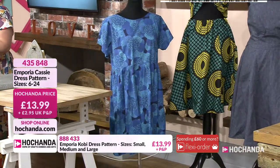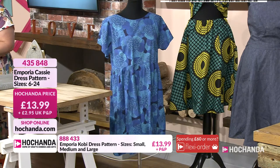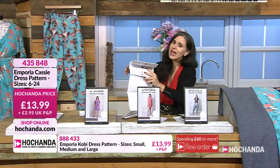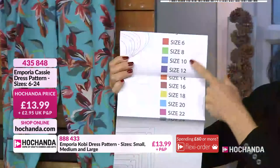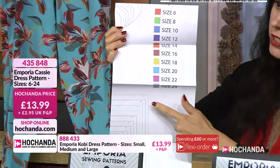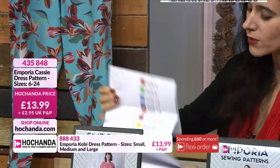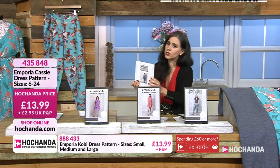If you are an advanced dressmaker and you want something that is easy for you to make, that is going to be easy to wear, and of course it's going to be perfect for your beautiful fabrics that you have acquired, this is phenomenal. Again, you have got different sizes, from size 6 to size 24, so a very wide range of sizes. Again, color-coded, and you can see how clear those color codings are in there, with instructions as well, with the diagrams of everything you need to do.